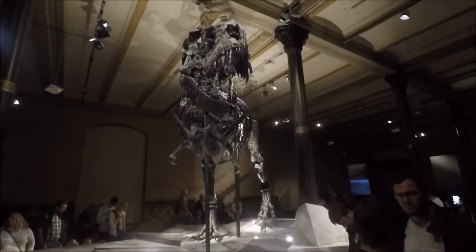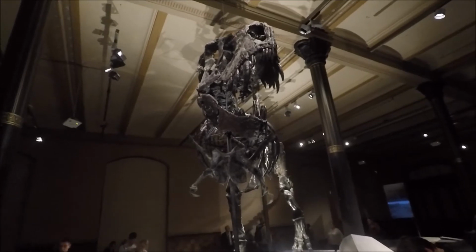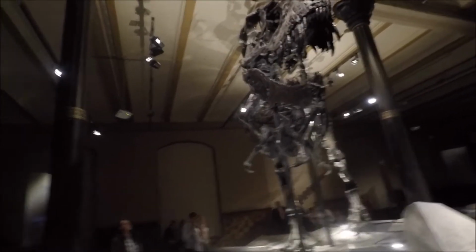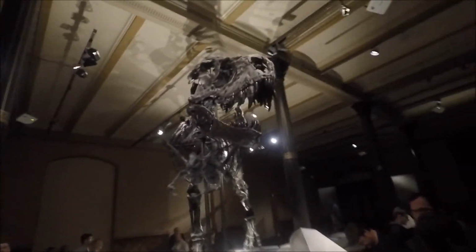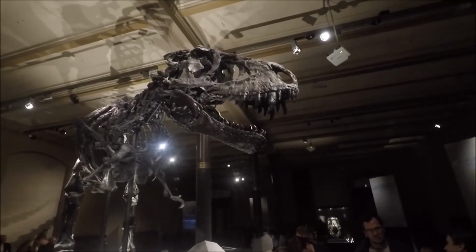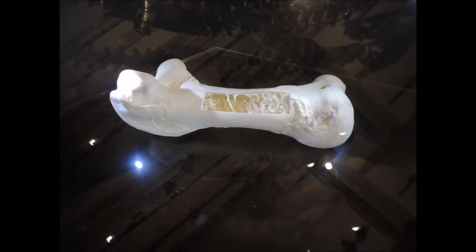Here is a Tyrannosaurus rex, one of the most iconic and awe-inspiring dinosaurs. Its enormous skull is riddled with holes. There are even holes inside the bones. Here is what I was looking for, a Tyrannosaurus bone prepared so as to show the interior of the bone. It has a reticulated structure with bone filaments acting as supports in an otherwise empty space filled with air.